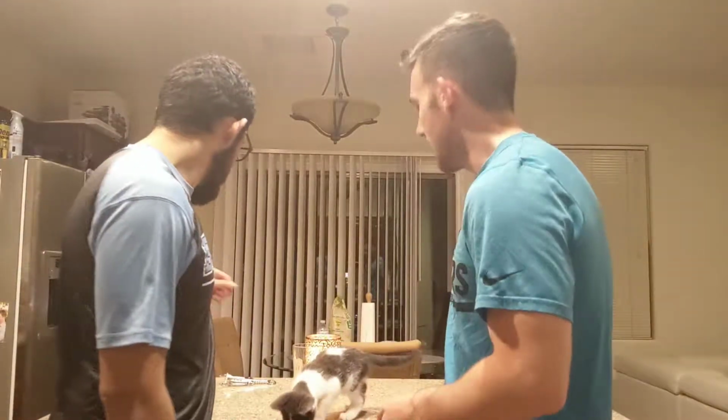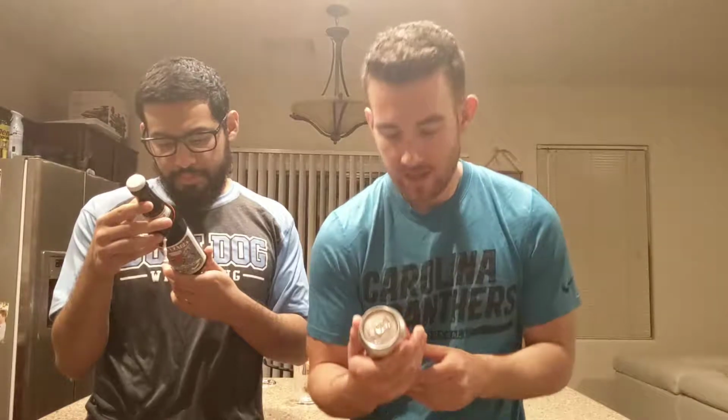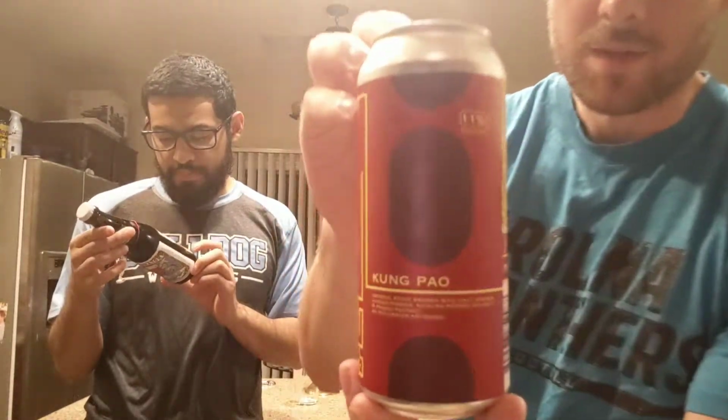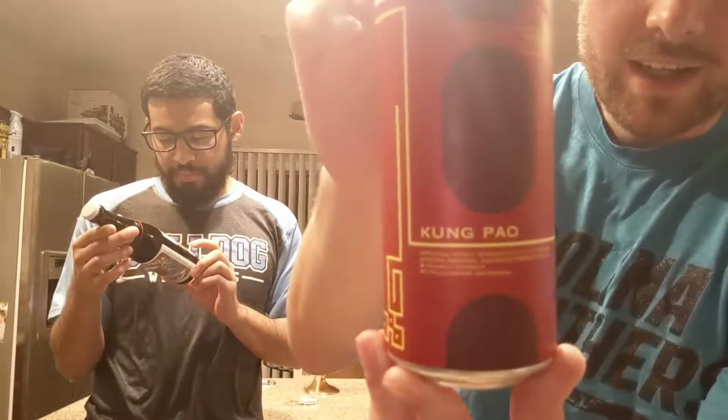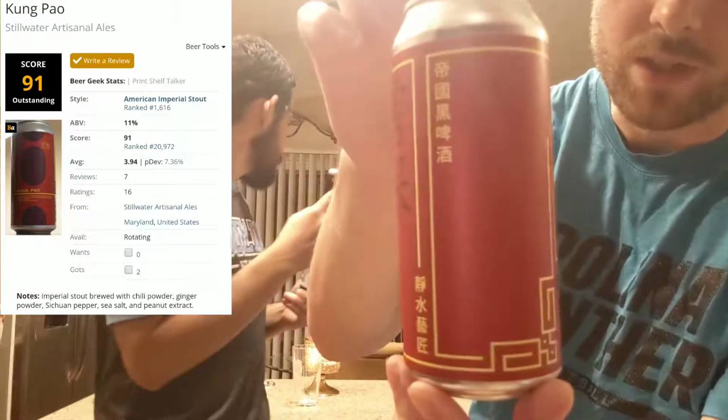Today we have two actually pretty unique beers. Really excited to try both of these. Never had either of these before. This one is very unique. It is called Kung Pao. I believe it's from Stillwater Artisanal, and it is an imperial stout brewed with chili powder, ginger powder, Sichuan pepper, sea salt, and peanut extract. Sounds really interesting. Can't wait to try that. It's 11%. Really neat label as well.